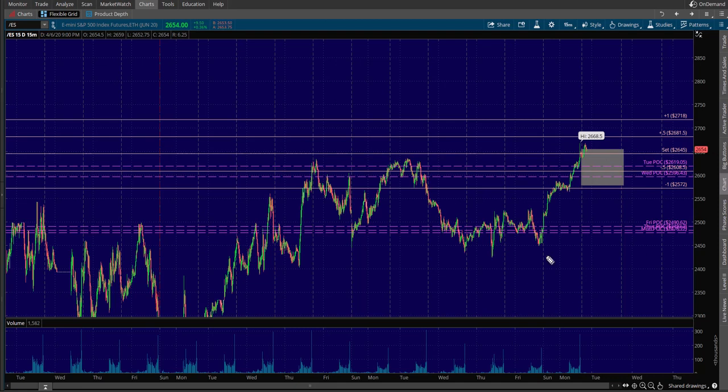Rather, if I were to look for buy triggers at a minimum, I'd want to be pulling back into the negative one, 2550, and then obviously the massive, massive demand pocket is right here. Now, I don't know if we'll make it all the way down there. That's a long way, but that is where most of the demand is, so I'm just pinpointing it out.